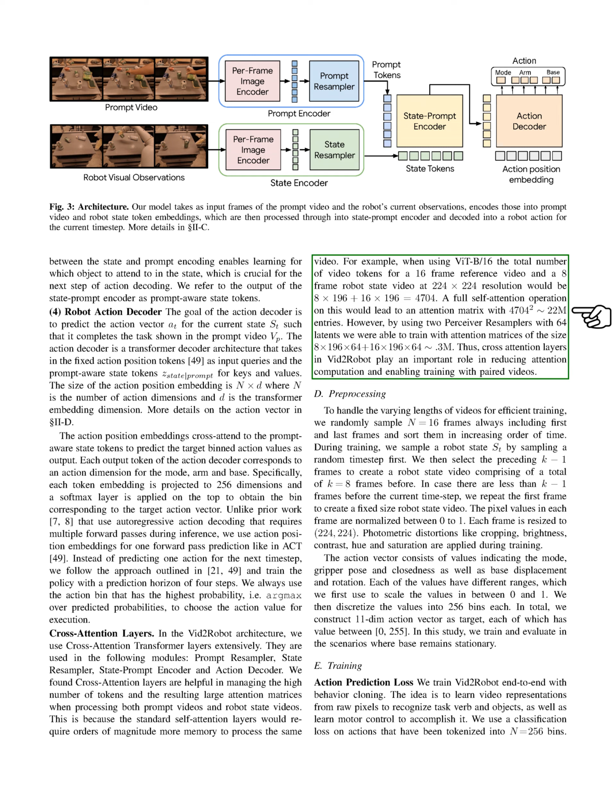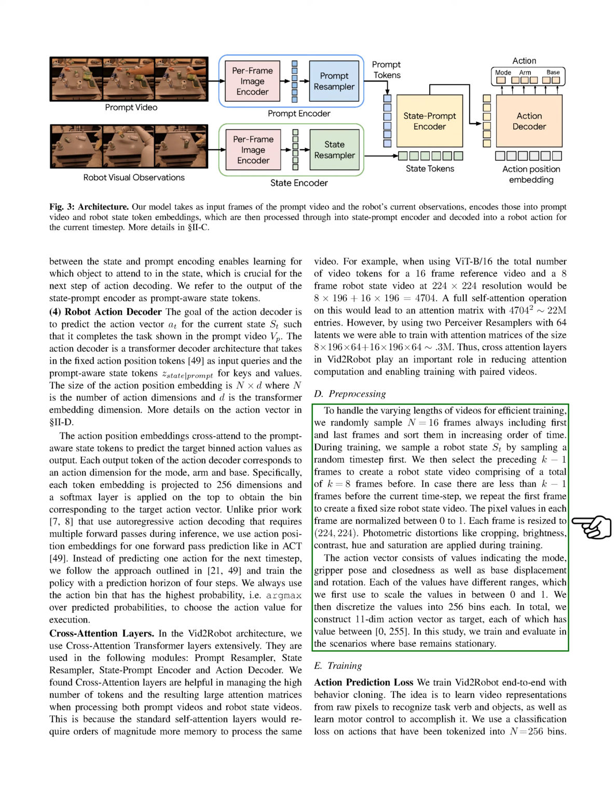Section: Preprocessing. In this section, we handle videos of varying lengths by randomly sampling 16 frames, always including the first and last frames, and arranging them in increasing order of time. During training, we select a robot state by first sampling a random time step. We then choose the preceding 7 frames to create a robot state video consisting of a total of 8 frames before. If there are fewer than 7 frames before the current time step, we duplicate the first frame to maintain a fixed-size robot state video.